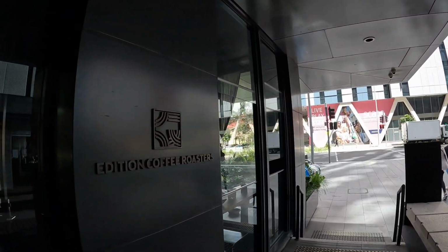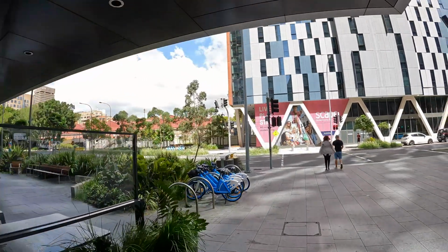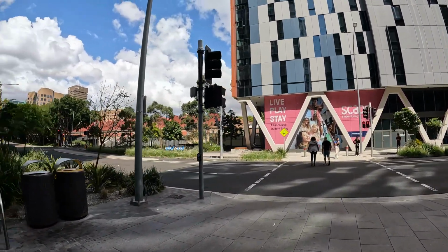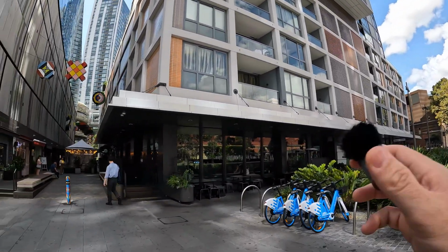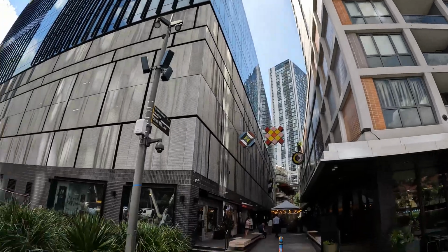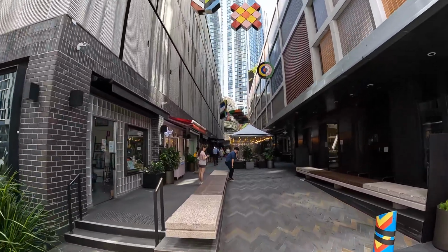Oh, here's Edition Coffee Roasters. Remember when I went into Edition Coffee Roasters down at the station? So, definitely a bit of a chain. Seen a few of them around too. I saw another one in George Street. So there's Edition Coffee Roasters just there. So they've got a nice big coffee shop as well. There's that building. So yeah. Let's get back down on the other side of the lane and then we're going to head over to Cockle Bay at Darling Harbour.